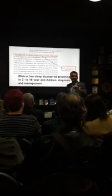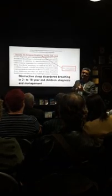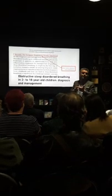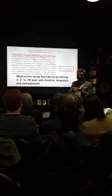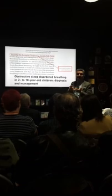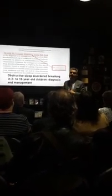Classic way of checking if an adult patient has OSA: How long does it take you to get to sleep? That's called sleep latency. Do you wake up unrefreshed and tired, regardless of how many hours you sleep? Does your partner ever notice that you stop breathing or snore? And finally, do you have to go to the toilet once or twice every sleep cycle? Classic giveaway of obstructive sleep apnea in adults.